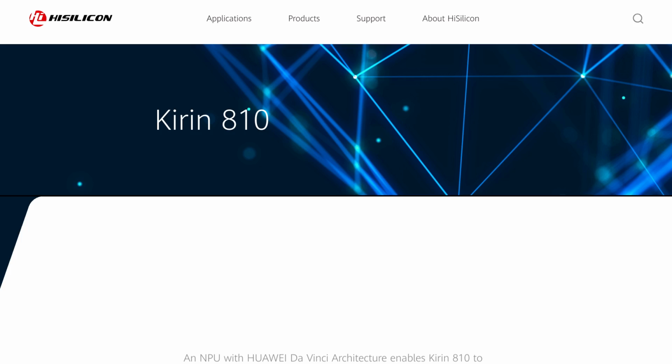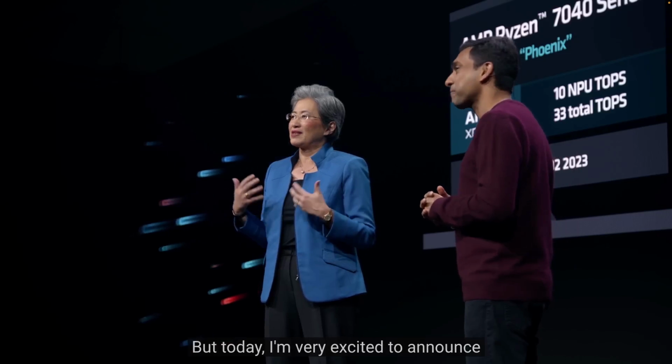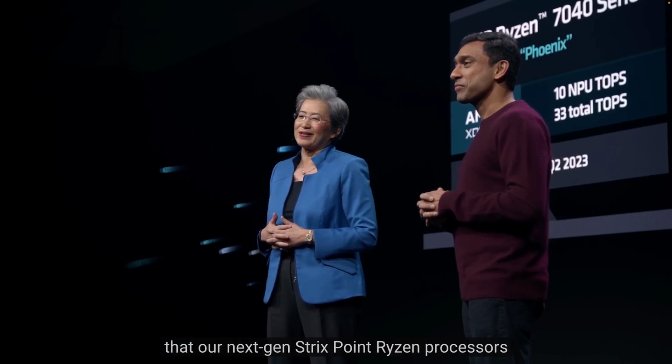Having an NPU in your device is actually not new. Phones have had a built-in NPU chip for many years right now, and even AMD has an NPU built into their SoCs as well. But my biggest question is, how's the new Meteor Lake processor? Honestly, I had the same question too.